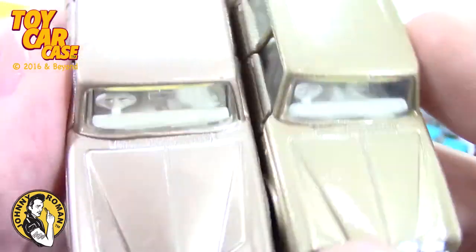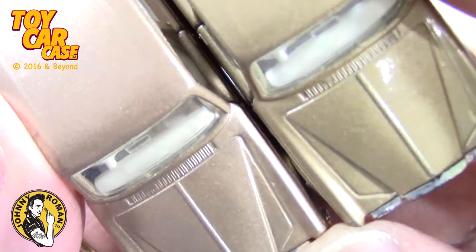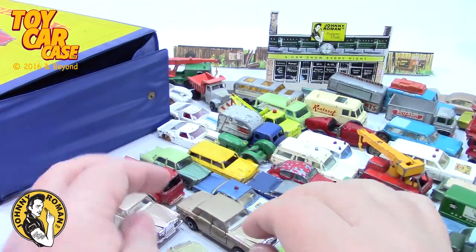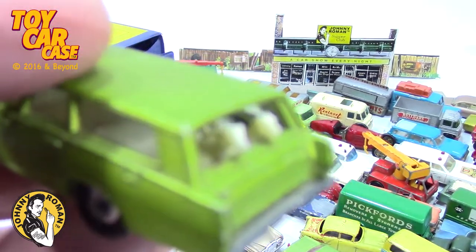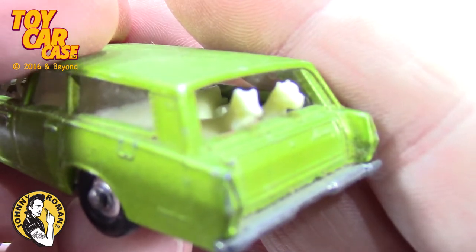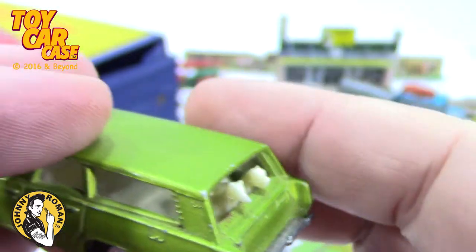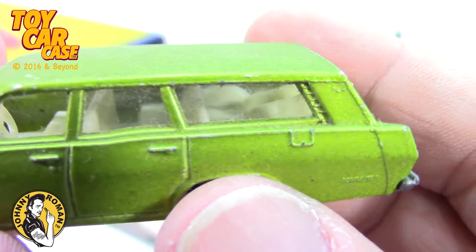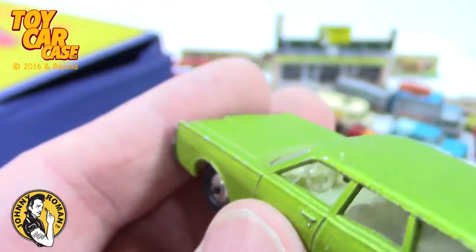Slightly different color tone on there. Just ever so slightly, but you can see it. Nice. These are sweet duplicates. And here it is, the dogs in the station wagon looking out. Usually there's only one, but this one's got two. Two dogs, looks like a boxer and a Sheltie or something like that. I'm not a big dog guy.